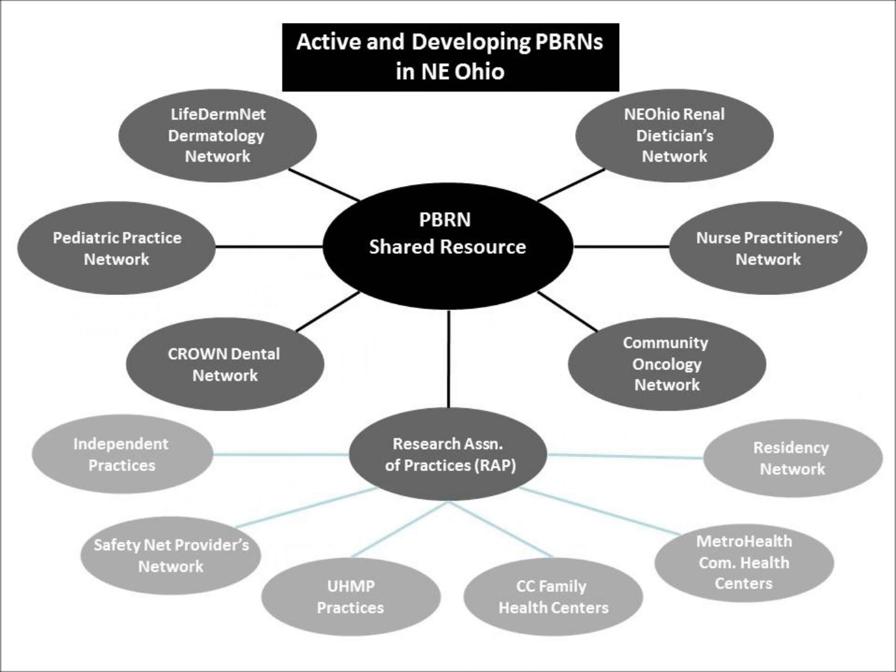So these are the networks that we have locally. So there are 13 ovals in addition to this shared resource, which I'll tell you a little bit about later. But I'll just go through this very quickly. We have a dermatology PBRN, a pediatrics network, a very dynamic dental network that's done some really interesting cancer prevention work. And then this group here, from here down, are our primary care practices that were kind of displayed on the slide before.